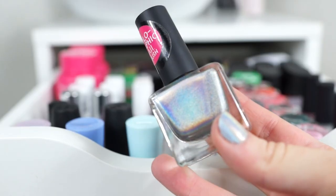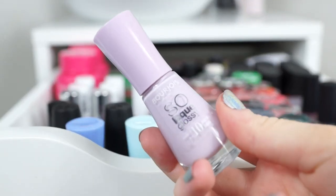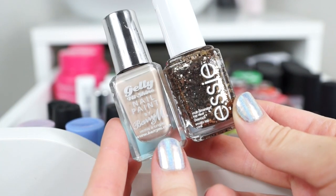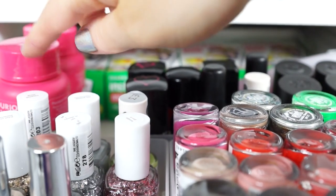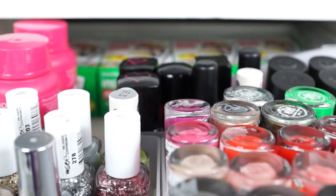One of my favourites is the Urban Outfitters holographic one. This is my all-time favourite nail polish, and it's the Peace and Mauve by Bourjois. And my favourite nail combination are the Barry M Lychee and Essie Summit of Style. At the back of this drawer, I just keep nail polish remover and some film for my Polaroid printer.